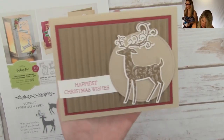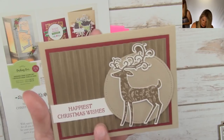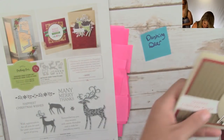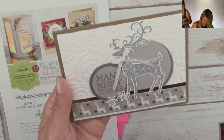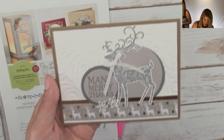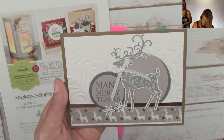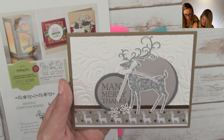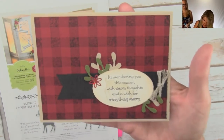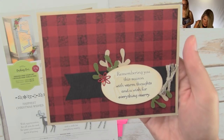And here's another one. It's got the corrugated folder in the background, which is another new product. And this is the Dashing Deer stamp set. Here's another one. The gray deer is very outside the box, right? Very different and also amazing. Ooh. See, I'm seeing stuff I haven't seen yet. Linda has not even seen all these samples yet. I love just the faint deer on the background of that one.